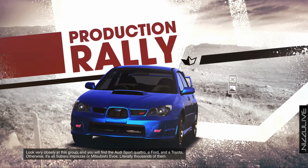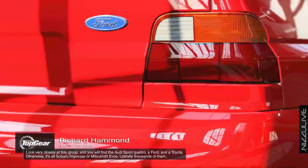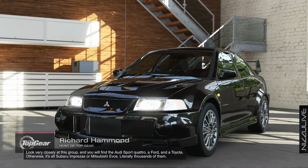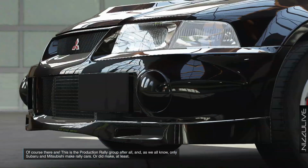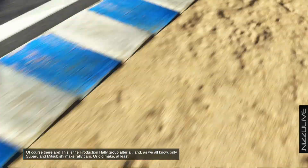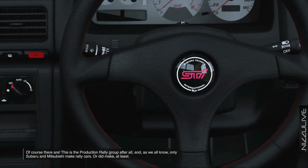Look very closely at this group and you will find the Audi Sport Quattro, a Ford and a Toyota. Otherwise, it's all Subaru Imprezas or Mitsubishi Evos. Literally thousands of them. Of course there are. This is the production rally group after all, and as we all know, only Subaru and Mitsubishi make rally cars. Or did make, at least.